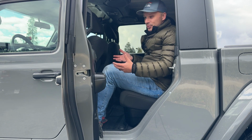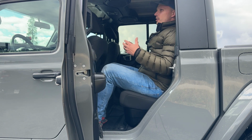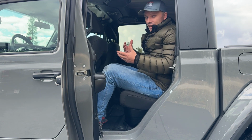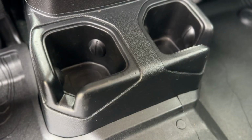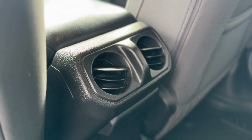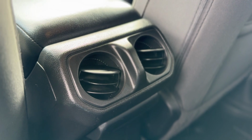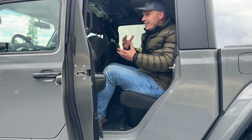Now, just like in the front, this is a very utilitarian design. It is comfortable. You have a little bit more upright of a feel to it. But on this lower trim level, you don't have a ton of frills. Of course, you do have 2 different cup holders down here. You have 2 vents, which is great to be able to easily have air going to the back of the vehicle, even a utilitarian vehicle like this. And then outside of that, there really isn't a ton.